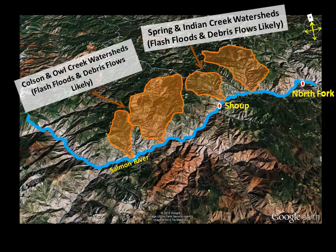The four major watersheds affected by the Mustang Fire are the Colson Creek, Owl Creek, Spring Creek, and Indian Creek drainages, pictured here. Heavy, intense rainfall that occurs over these areas could result in flash flooding, which could ultimately impact homes, campsites, and roadways at the mouth of these creeks.